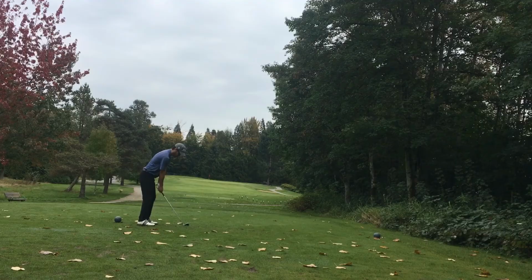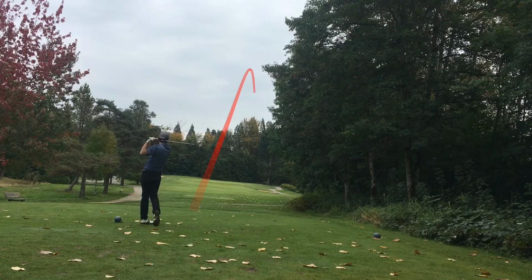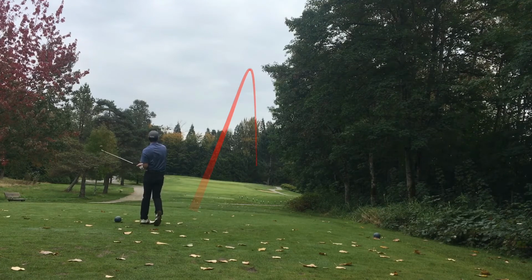Longer par 3 here up the hill. As you guessed it, missed it right, so it just looks like I'm coming out of my swing a bit here, so I'm going to keep an eye on it throughout the rest of the video here.